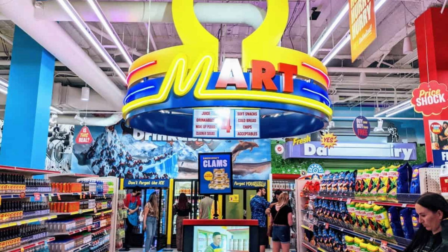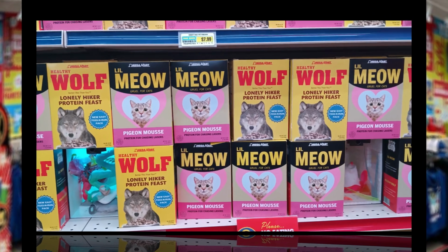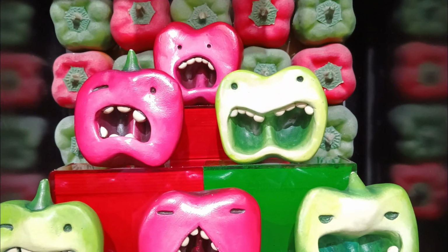Upon first inspection, the Omega Mart just looks like an ordinary store, but as you go down the aisles you will start to notice that things aren't as ordinary as they may seem. From meow cat food and wolf dog food to singing bell peppers, this place has it all.